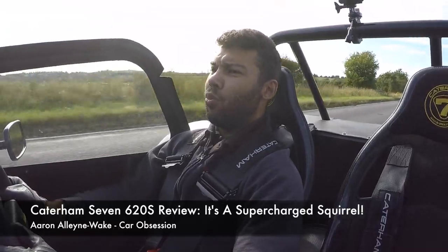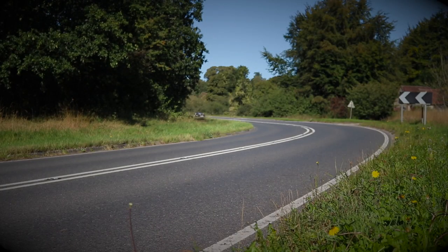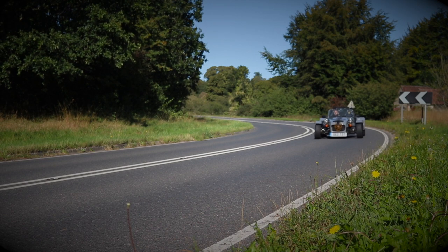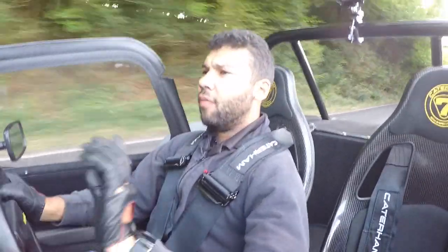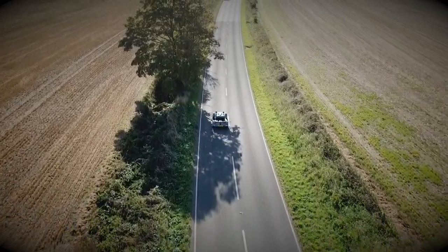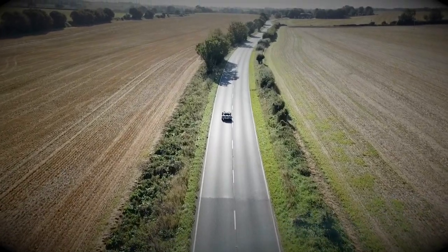Hello and welcome to the Caterham Seven 620S. No, this isn't the R model that everybody raves on about, but I think this could be the better car. Now, some of you may have just raised your eyebrows in skepticism, so let me explain. For starters, the R has got no windscreen. That means you can't attach a roof. Therefore, when the British weather gets bored of being sunny, you're likely to get rather wet.